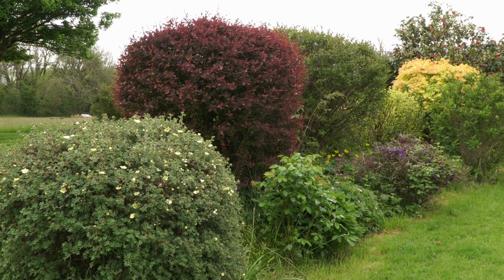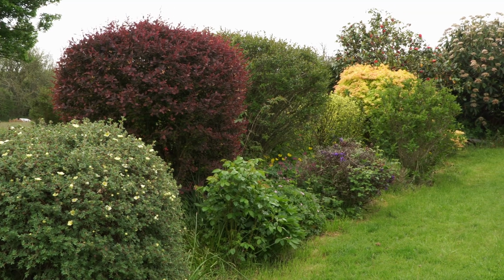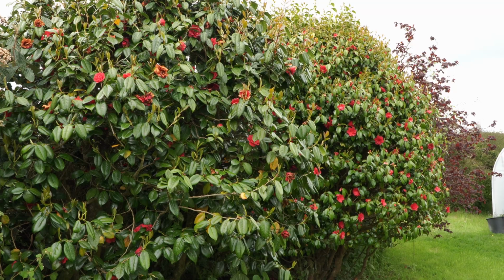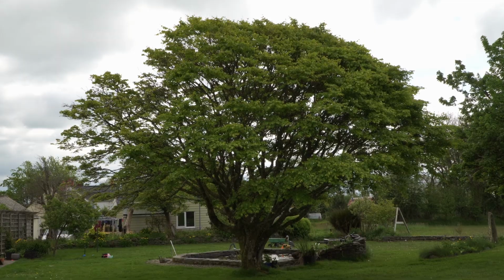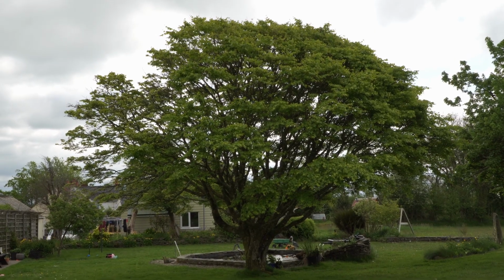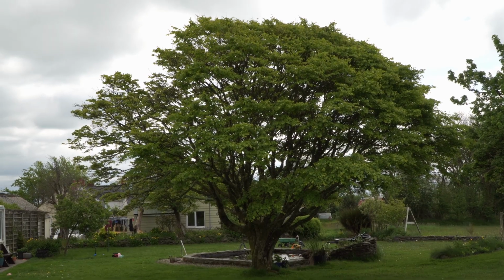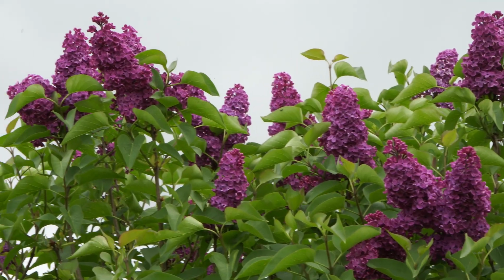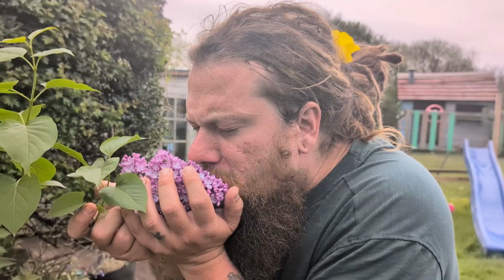The shrubs just behind the camera here are really coming to life. We've had the camellias out, they are stunning. The acer trees are all beginning to emerge and everything's really starting to look colourful. The lilac trees are also starting to bloom, and smell really lovely. Oh, I absolutely love the smell of lilac.